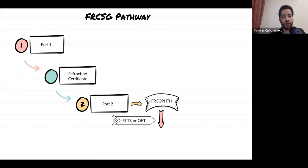And with the IELTS or OET, you can have the GMC registration. But please notice that when you have IELTS or OET, this doesn't mean that you are registered in the GMC as a consultant. This is very important. You are registered in the GMC as a middle grade, and you can apply for middle grade jobs. But if you are in the training system, you can apply for consultant jobs and enter the specialist register of the UK medical system.